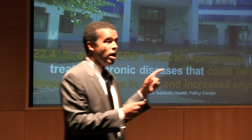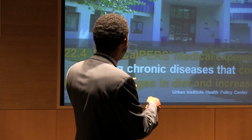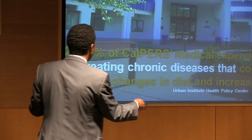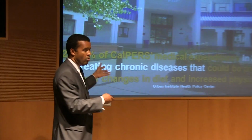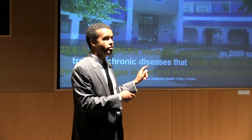And one of the big reasons why Governor Schwarzenegger really chose to focus on public health is things like this. So I don't know how well you can read the different colors of the font. But in 2008, 22.4%, so more than a fifth of all of CalPERS medical expenditures were spent treating chronic diseases that could have been prevented through changes in diet and exercise. Okay? Some counties it was well up over 35%. And I don't need to tell you all as taxpayers how much of our state municipal budgets are being driven by retiree health costs. And those are going to get higher and higher and higher unless we start to design places with prevention in mind.